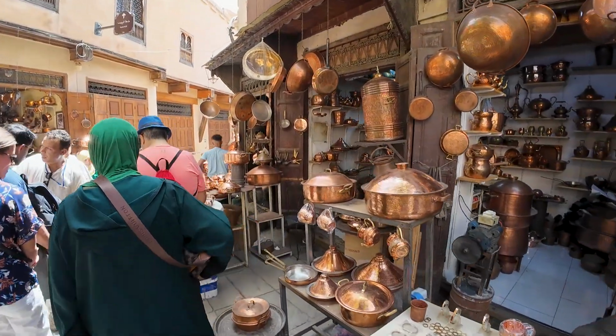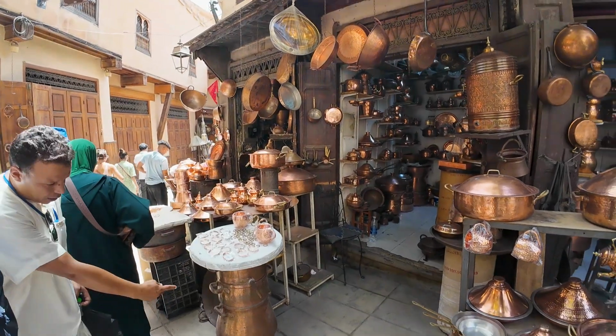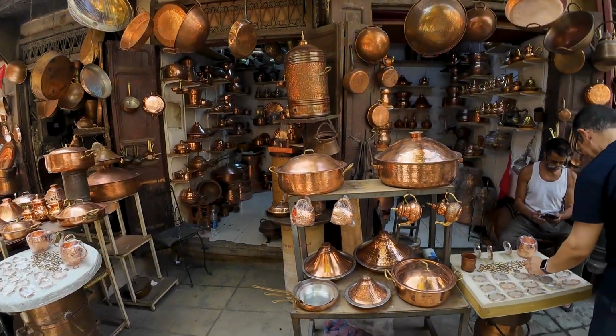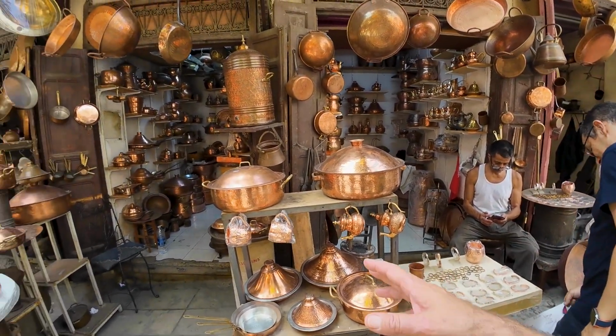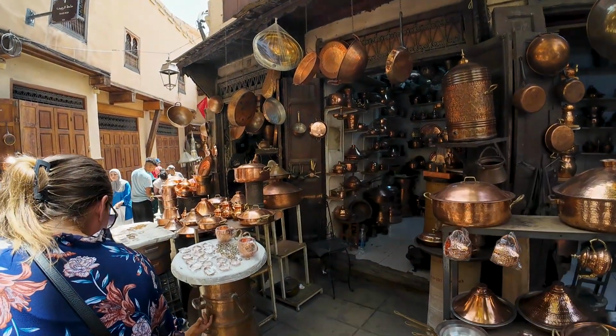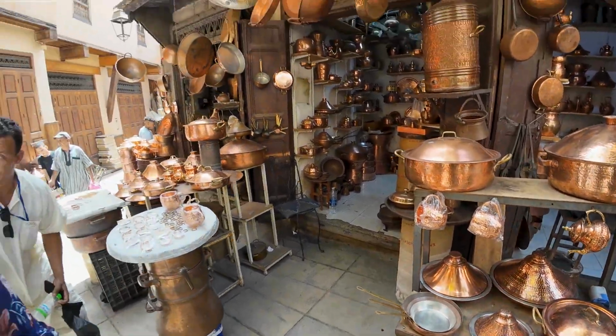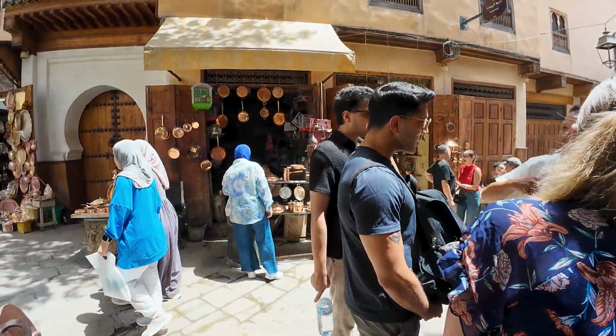Alright, we are now in the bronze area, and he's showing us the difference in the quality, the different thicknesses of the bronze, and they're showing us how these guys, there's two different jobs in here. One is shaping it into whatever shape they're trying to make, and then the other ones are the guys who come along and do the designs on it. It's a little noisy here, but pretty interesting.